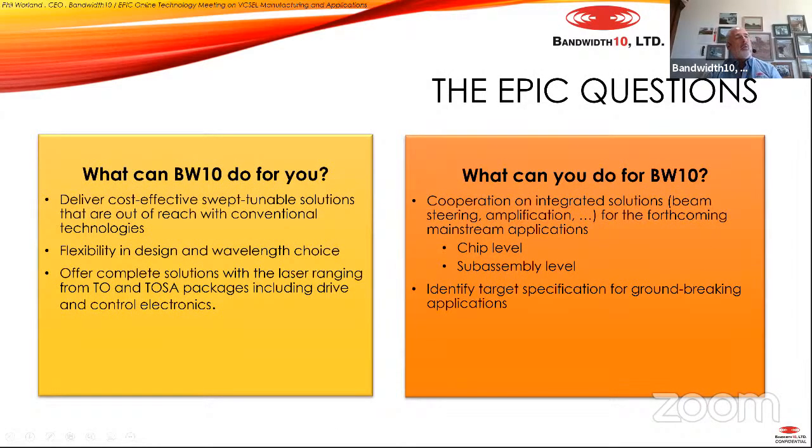Okay. What can Bandwidth10 do? We can deliver cost-effective tunable swept sources for a wide variety of different applications. We need to understand what your needs are and what your applications are. What can you do for us is we can work with you to help integrate the solution, as well as understand the pros and cons of VCSEL, tunable VCSEL, and how to integrate the device into your system with minimal difficulty. So you need to understand what your application is and how to optimize the device for your application.